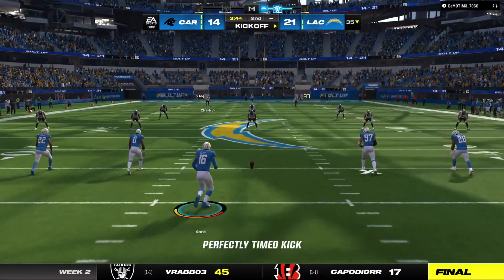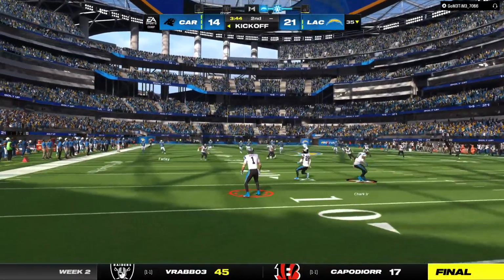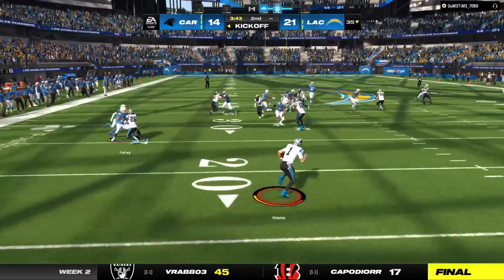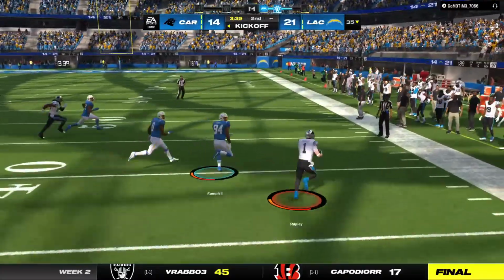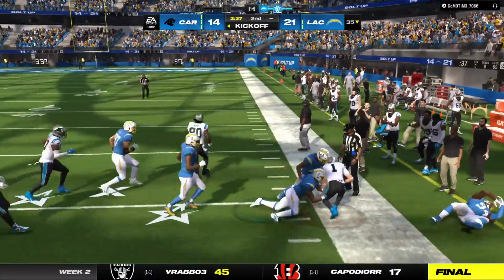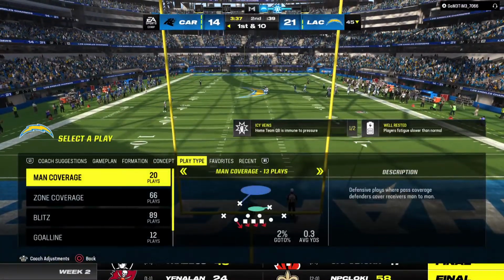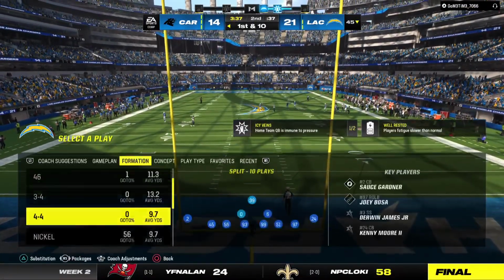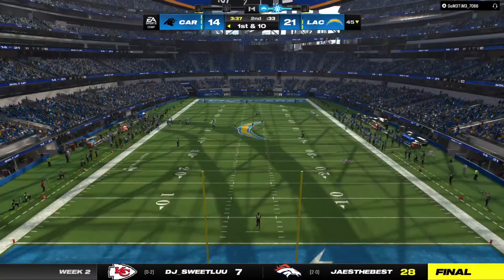Set now to kick this one away, and off it goes. And he goes out of bounds after a solid return to the 45. Any return that gets you to midfield is a great return. One first down, and you're almost in field goal position.